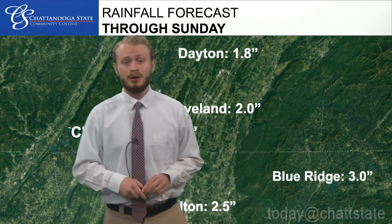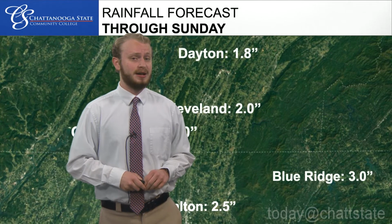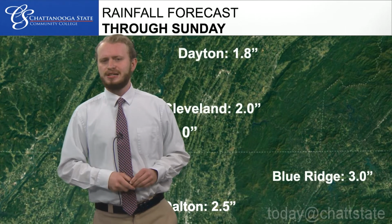We can see some breezy conditions. We can see winds around 15 to 20 miles an hour, with gusts probably a little higher than that, around 35 miles an hour. So I don't think we'll see any tornadoes or any high impact weather like that, but it's definitely some gusty winds. It's definitely a possibility. So that's the way things look right now.